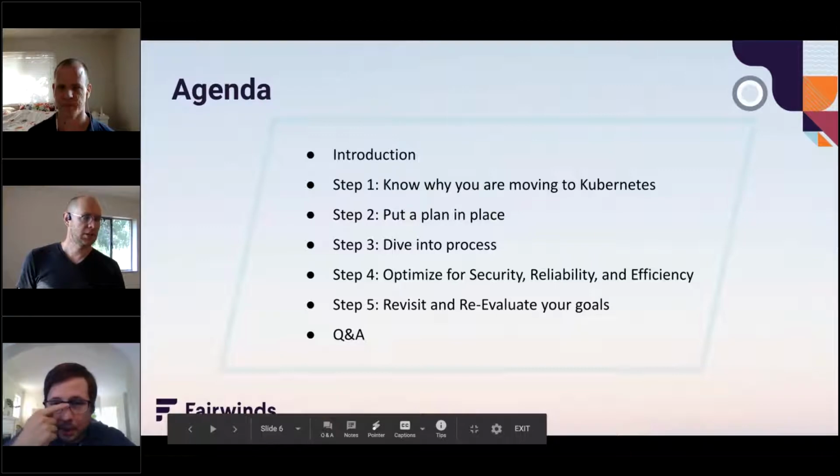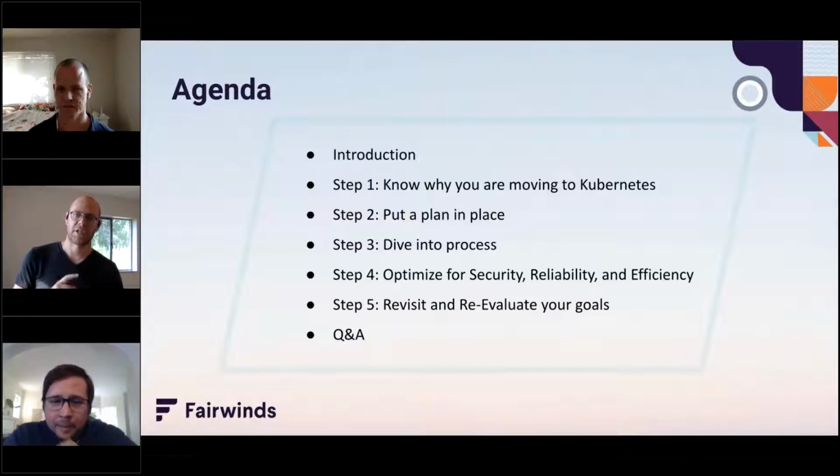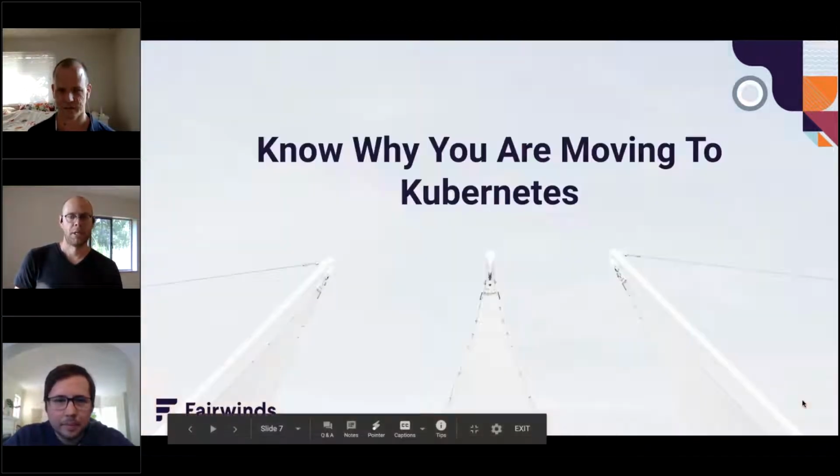Today, the agenda looks like this. We're going to start with step 1, understanding, knowing why you're moving to Kubernetes. Step 2, put a plan in place. We'll get into some of the specifics of how you need to plan around it. Step 3, dive into the process. What do the actual pieces look like? Step 4, optimize for security, reliability, and efficiency. And step 5, revisit and reevaluate your goals. And then we'll have some time for Q&A at the end.